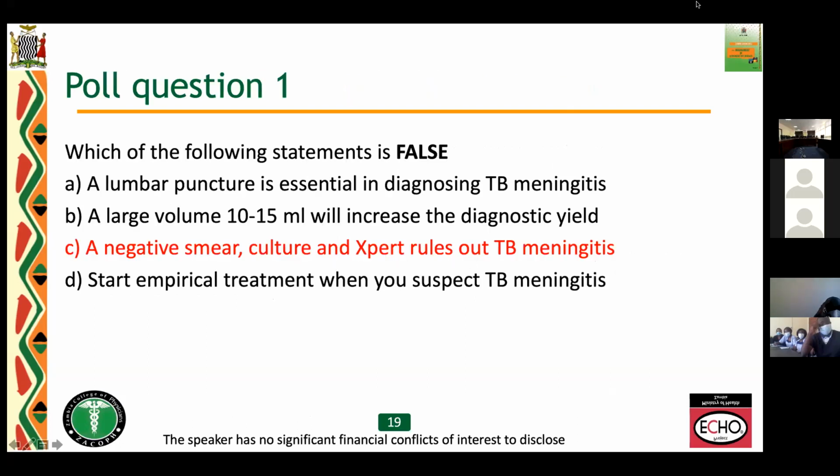So I wanted to return to the poll question from our first poll. And this was kind of worded in a tricky way, but the false statement is C. So just because you get a negative smear or culture or Xpert on CSF, it doesn't mean that you've ruled out TB meningitis. And maybe I messed up here, Dr. Poloshin, I should have given folks a chance to answer. But what we really care about is making sure that we're capturing clinical cases. We tried our best to make a microbiologic diagnosis, but if we collect CSF and we don't see TB and the patient has a presentation that's highly compatible with TB meningitis, we don't have to withhold therapy because, unfortunately, the sensitivity of these diagnostic tests isn't perfect.